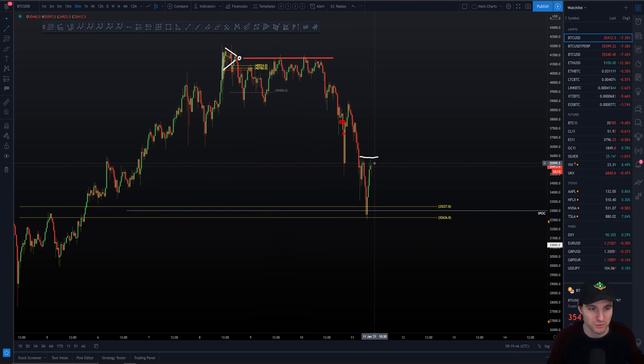Got a 10% bounce, but really the bulls need to change the trend, because at the moment we can just put in our lower high and come down to much lower levels. I will be approaching this in a way of level to level trading. I'm not going to get euphoric, I'm not going to get ultra bearish. I am just going to trade the chart.